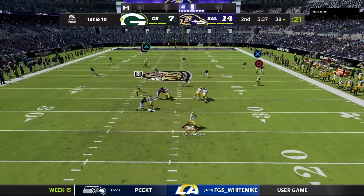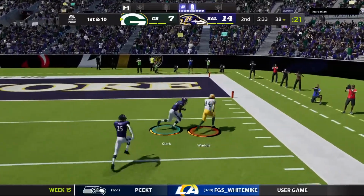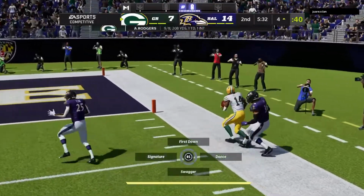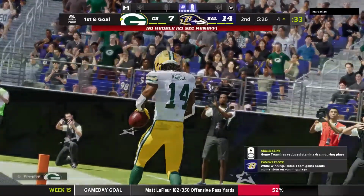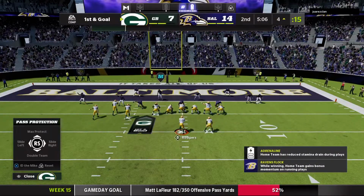Rodgers now on first down. He'll rifle this one deep right side. This is caught inside the 15. And he takes it down deep into enemy territory. It's a big play there for Green Bay.